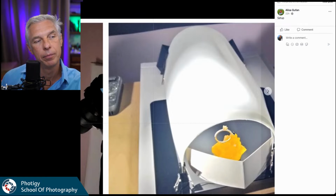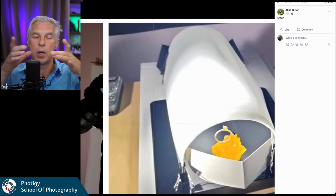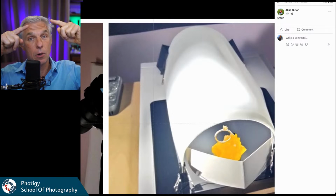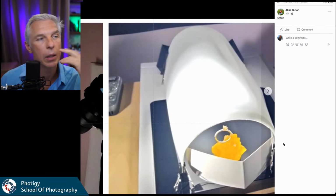Okay, and the cone. Of course, the table should be different. You can cover all this table with the cone. It's good to have a little plate inside the cone, so the cone covers it. You've seen that on my jewelry lessons, right?